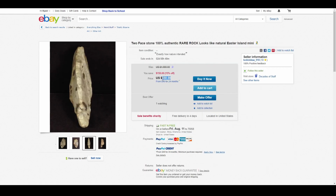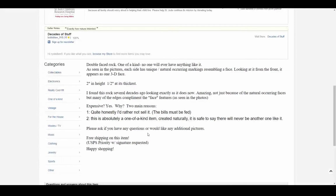Yes, it is $850. That is quite expensive. But if you're wondering why, the first reason is because he doesn't want to sell it, but the bills must be fed. So you got brothers named Bill, you got uncles named Bill, you might have a dad named Bill, and they gotta be fed. So that's what he's talking about there. And then it's absolutely a one-of-a-kind item created naturally. It is safe to say there will never be another one like it.